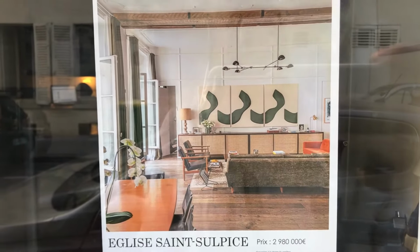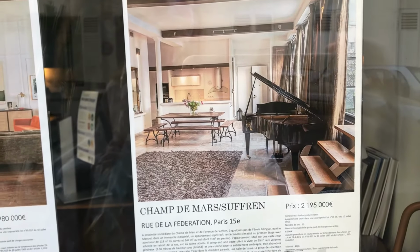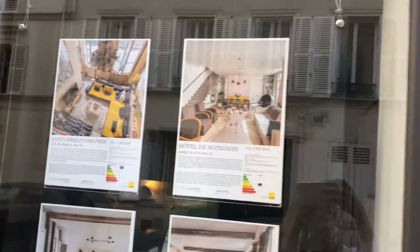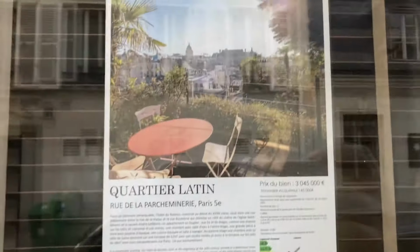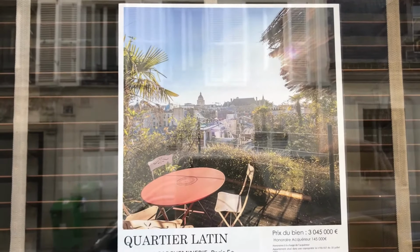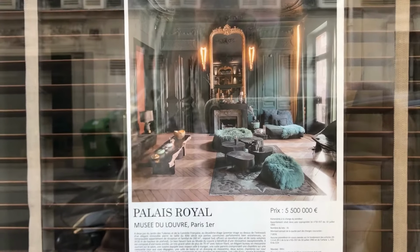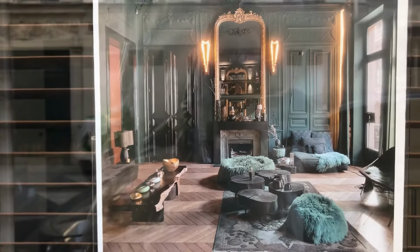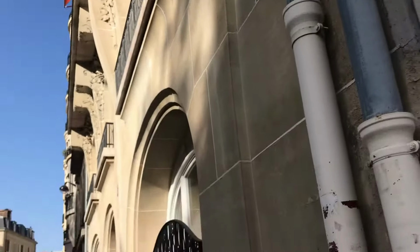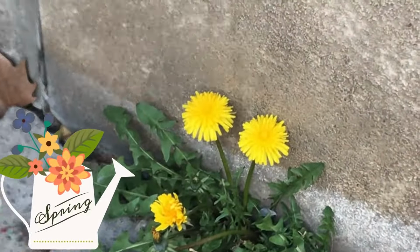A real estate agent. I can never resist window shopping. I wouldn't mind this terrace. Look at this stunning place on the Palais Royal. A mere 5.5 million euros. On a more modest note, our last stop on the way home.